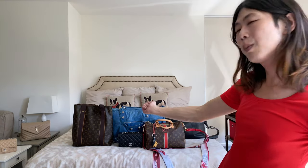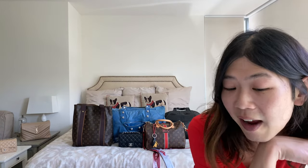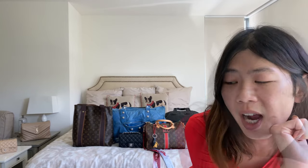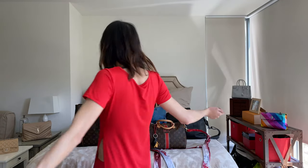So obviously when I'm traveling, I like to bring my canvas pieces, but I also recently have been bringing my Chanel Mini Caviar because the caviar is such a strong, durable leather too. And the mini size is so light and carries a lot. But I hope that helped you make a bag decision today, tomorrow, or maybe you're looking to buy a bag in the future. Hopefully that information was helpful. Hopefully something clicked in your brain about some bag that you were thinking of. Hopefully you found that fun. This was fun for me. I hope that was fun for you.